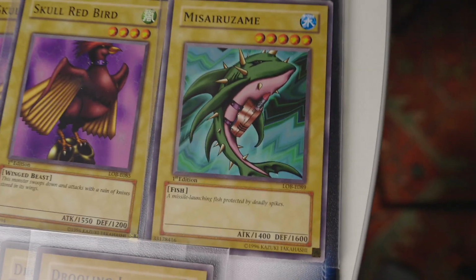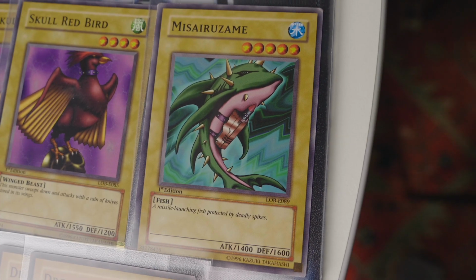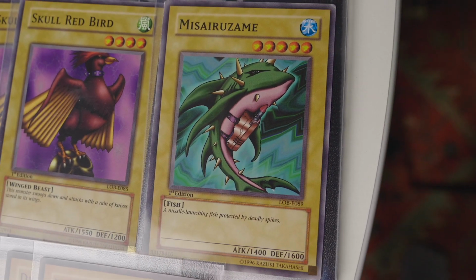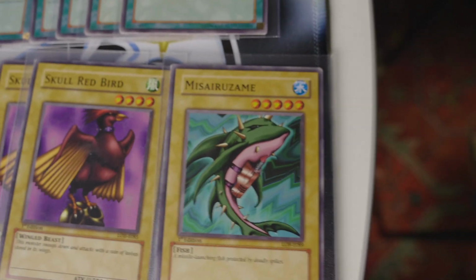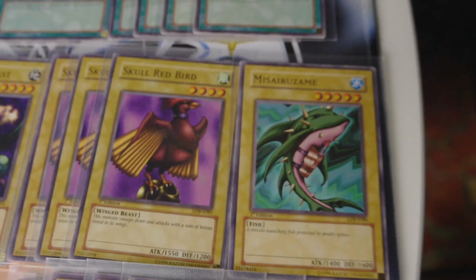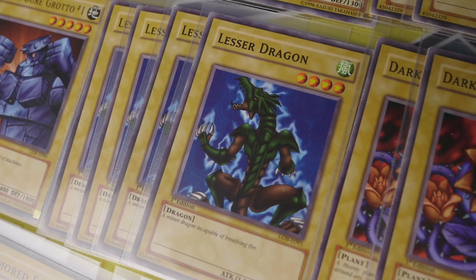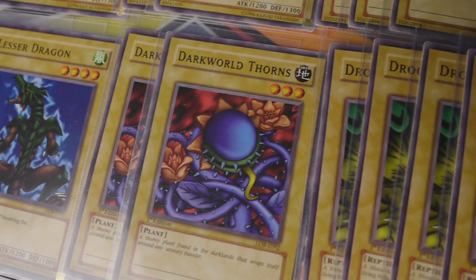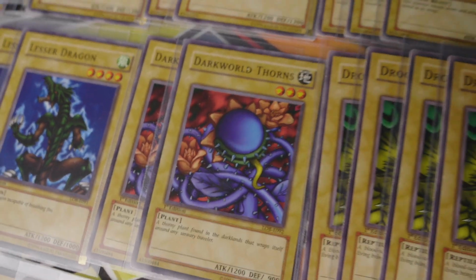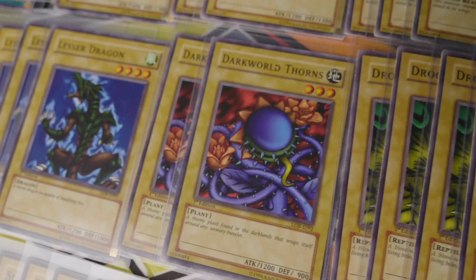I don't get it. We have our fish here. Again, water attribute, very epic. Level 5 though. I don't know why you would ever tribute for this, but that's the curse of LOB. Just a bunch of garbage cards, at least from a play perspective, except for the broken magic cards. 1 Steel Ogre Grotto, 4 Lesser Dragon, 2 Dark World Thorns. Love this card. Once again, my brother had this in his deck. Man, we need to have a serious conversation about his LOB deck.